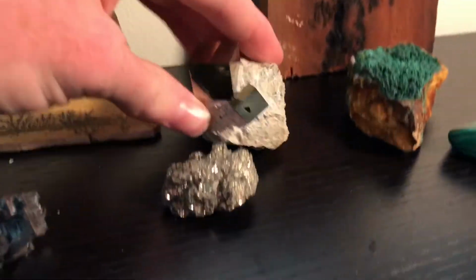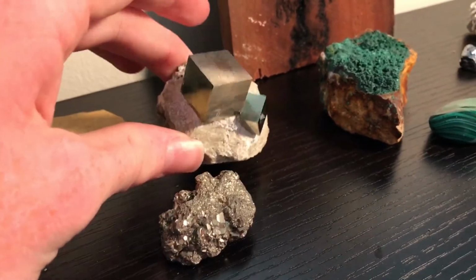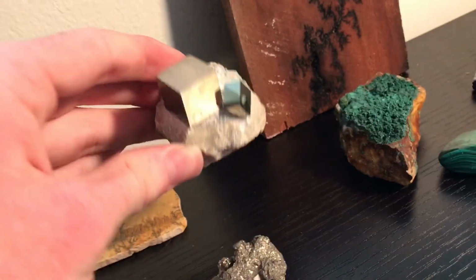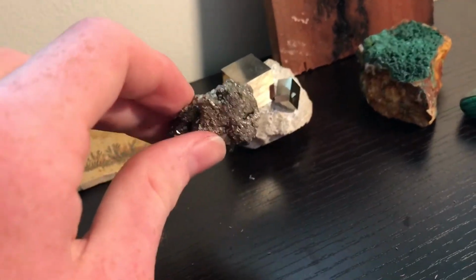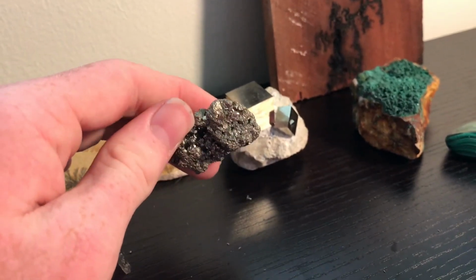Next is my two samples of pyrite. This is iron sulfide, and here is the cubic structure or example of the mineral. This is FeS2, and it's also known as fool's gold, and this is one of my oldest pieces as well.